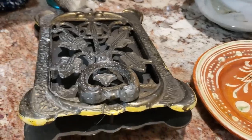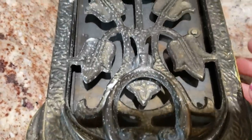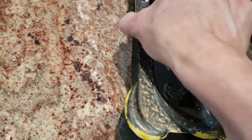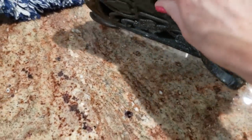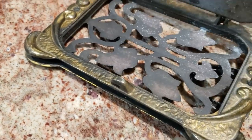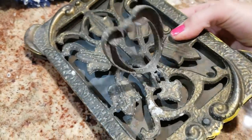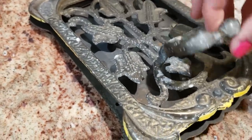Last but not least, we have our star of the show. This is an antique door knocker with a peephole, and it would have been used in the 1920s or 1930s in either a speakeasy during Prohibition or in a private club. So what would happen is this would be mounted on the door and go all the way through the door. This is on the outside.